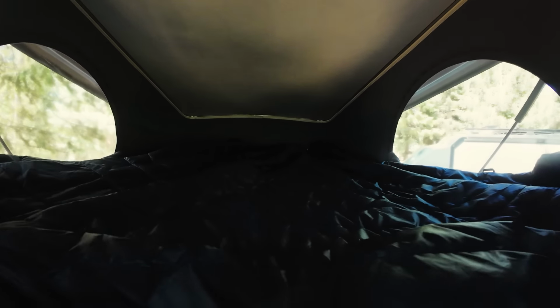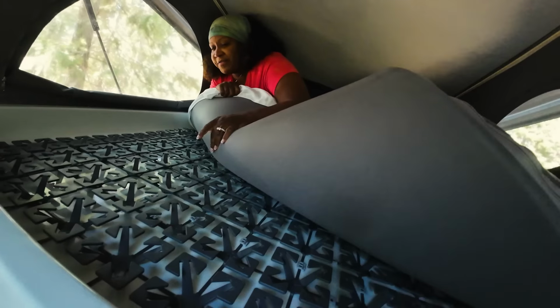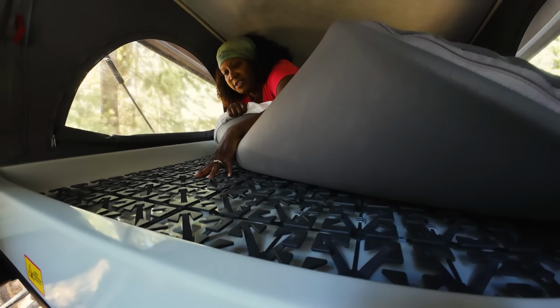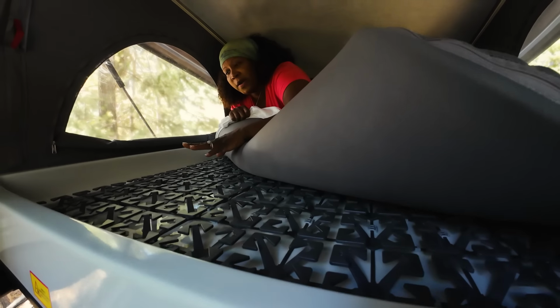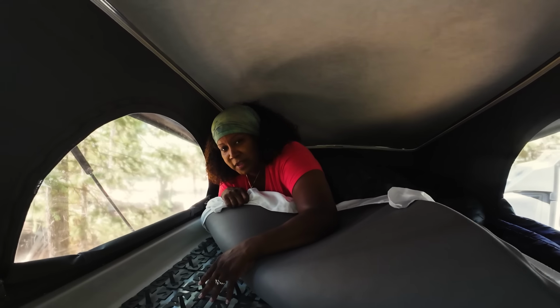It's a full size mattress. What I like about this mattress, I'm going to roll it back so you can kind of see, is it does have, I forget the name of these things here, but it does have this, which allows for proper ventilation so that when your sweaty and moisturized bodies are laying on it, it gives it a place to not collect all that moisture to cause mold. I like it a lot.